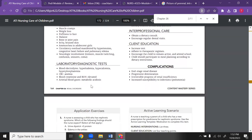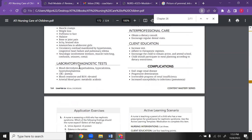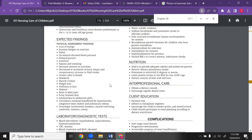So let's look at our labs. Just know what is up and what is down. In kidney failure: hyperkalemia, hypocalcemia, hyperphosphatemia, anemia, BUN and creatinine elevated, and arterial blood gases showing metabolic acidosis.